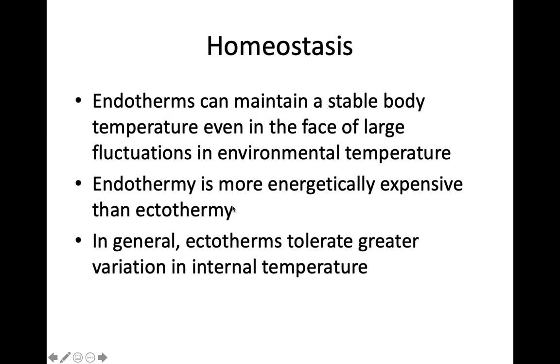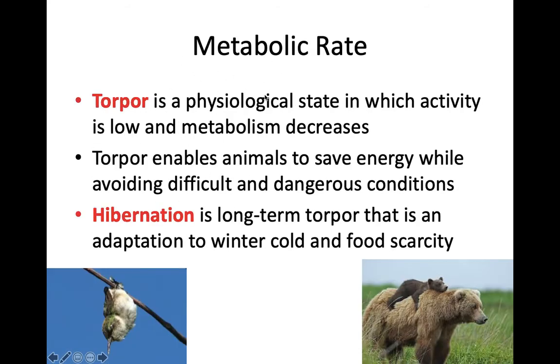But it is a trade-off for that. You do get being able to have a stable environment at all points in time. So sometimes it's not very useful to be wasting energy. And organisms have evolved ways to get around wasting energy when they don't need to.